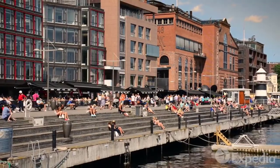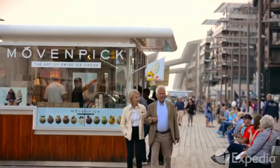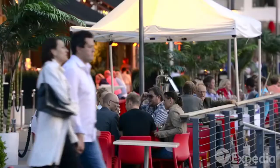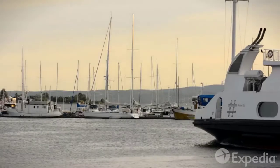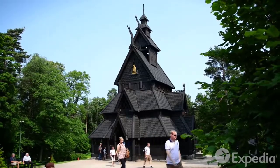The Aker Brygge district is a popular meeting place for both locals and visitors. Wander along this historic area lined with yachts and boutique shops. Take the short ferry to the museums of Bygdøy to journey deeper into Oslo's rich history.